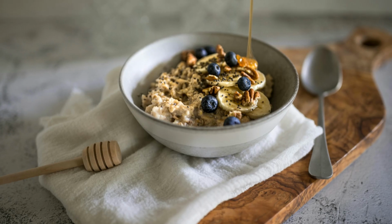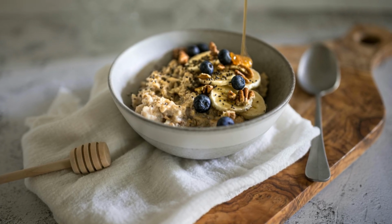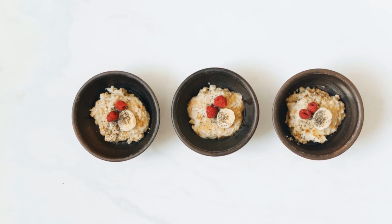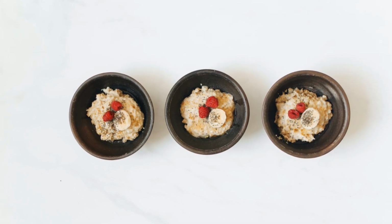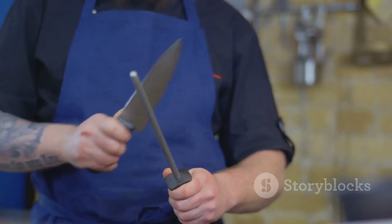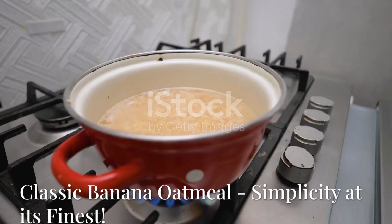It's packed with fiber, keeps you fuller for longer, and it's good for your heart. We're going to turn this humble ingredient into 6 incredible dishes that will have you licking your bowl clean. Get your aprons on, sharpen your knives, and let's get cooking.